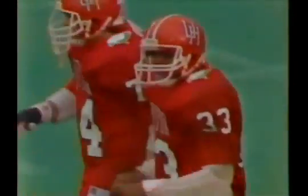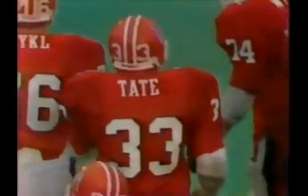Tate carrying, and Tate inside the 5-yard line. Big play for the Houston Cougars. 33-yard pickup by Tate. First down and goal to go at the 2-yard line. They finally got the outside veer option executed. Here, Tate takes it to the outside, gets good blocking, and just carries some would-be tacklers right along with him all the way down to about the 2 or 3 yard line.